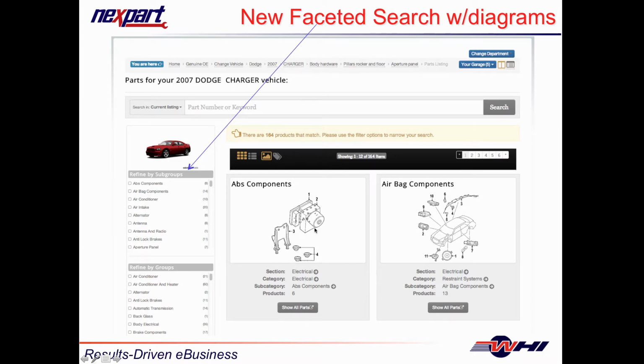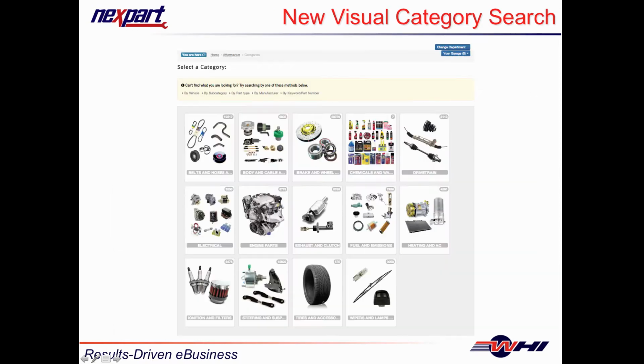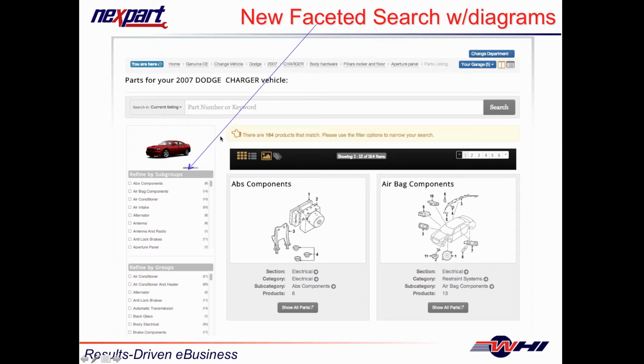So when I click on this diagram, it's going to show me all of the parts within that particular diagram, which is pretty cool. These are the facets we referred to over here on the left, and these numbers here are showing you how many part numbers live within that particular group or subgroup, etc. Okay? Now, if I did a categorical search, when I click on the category, it's going to bring me to a page that looks like you see here, except in this area here, you would see a list of all the actual part numbers.